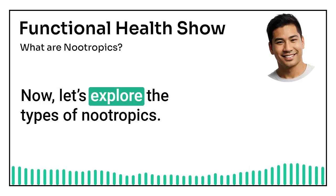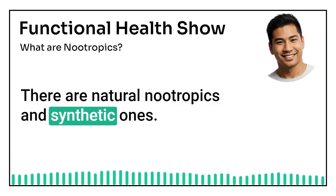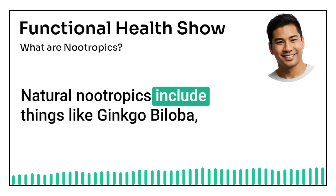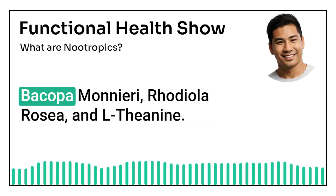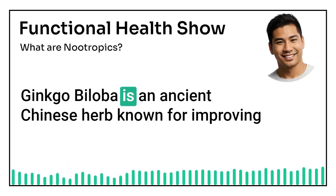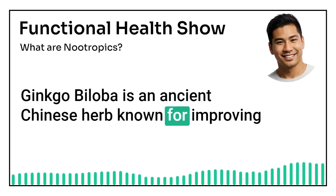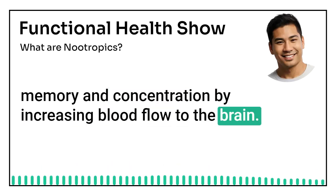Now, let's explore the types of nootropics. There are natural nootropics and synthetic ones. Natural nootropics include things like ginkgo biloba, bacopa monnieri, rhodiola rosea, and L-theanine. Ginkgo biloba is an ancient Chinese herb known for improving memory and concentration by increasing blood flow to the brain.